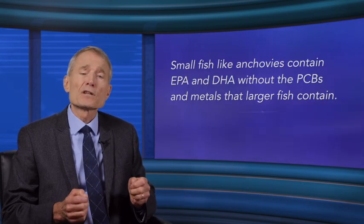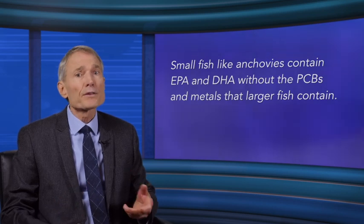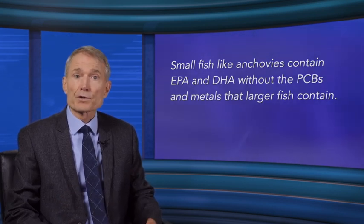Have you ever heard of a fish oil bioprint? I know that sounds crazy, but new technology is available for fish oil that can identify the exact species of fish and where the fish is caught. Big deal, you say? Well, it is kind of a big deal because small fish like anchovies contain EPA and DHA without the PCBs and metals that larger fish contain.